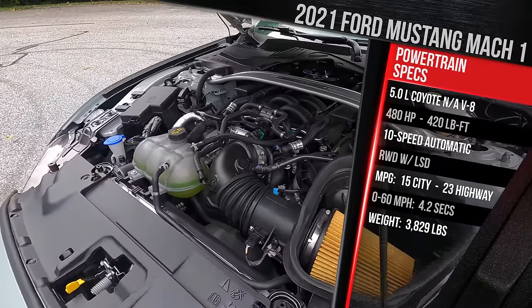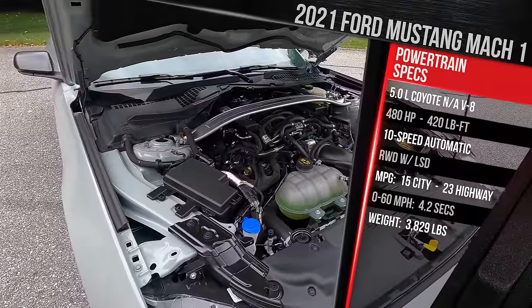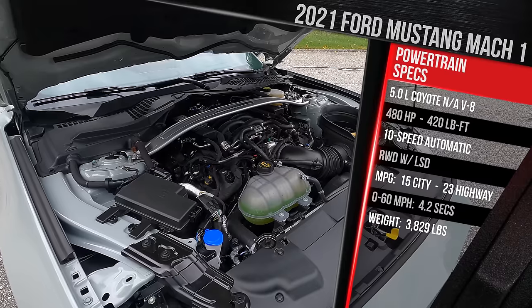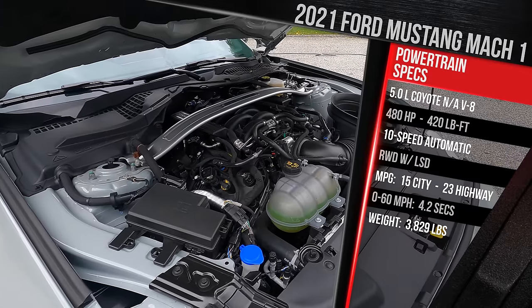Now, unlike the Bullitt Mustang, this is available with a 10-speed automatic. My tester has the 10-speed auto. You can also get a 6-speed Tremec manual transmission. The Tremec manual is different from the Getrag manual that you had in the Bullitt. I didn't love that transmission as much in the Bullitt. Sad to say that I haven't driven the Mach 1 with the Tremec. That's the same transmission that you got out of the Shelby GT350.